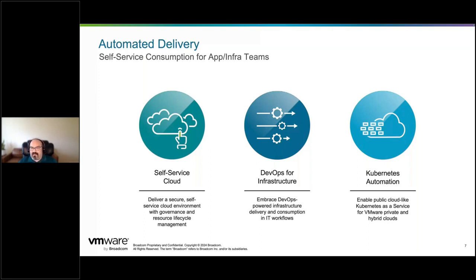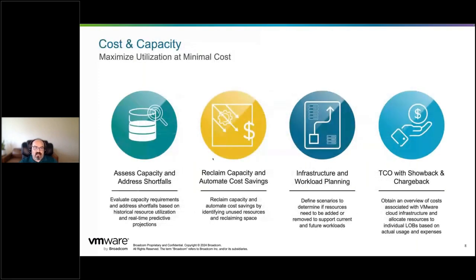And then Kubernetes automation, obviously for the more modern, developer and app team focus for actually delivering the applications. From a cost and capacity standpoint, we really assess capacity and look for future trends of capacity issues, as well as shortfalls, like, hey, you're going to run out of memory in this cluster in a month. Those sorts of things, and then how can we reclaim capacity and automate some of that, right? So maybe identifying resources like idle VMs or orphan disks and things like that that could be taking up storage and so forth.